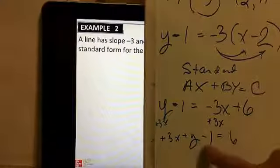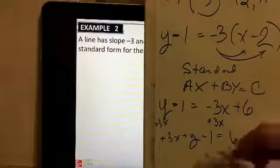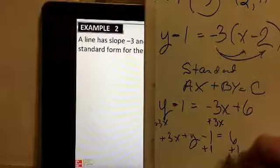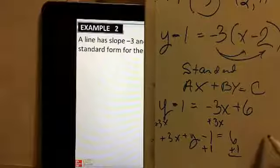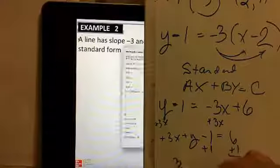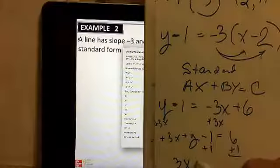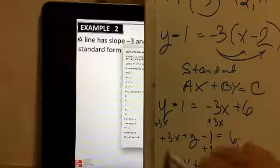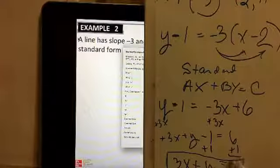All right, so I need to get this 1 taken care of. So I'm going to add a 1, and I'm going to add a 1. And I'm going to wind up with my equation being 3x plus y equals 7. 3x plus y equals 7.